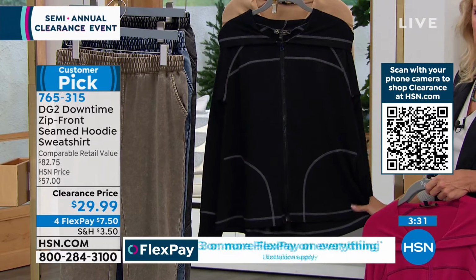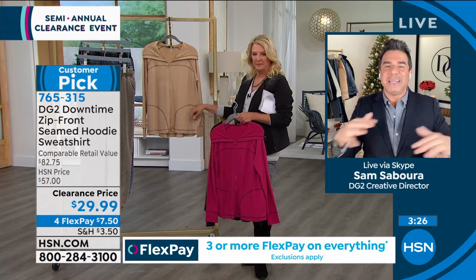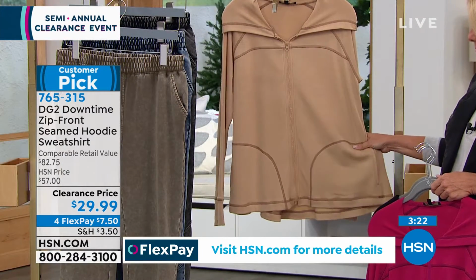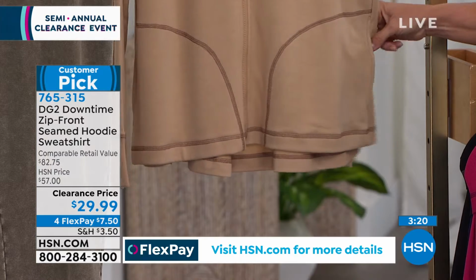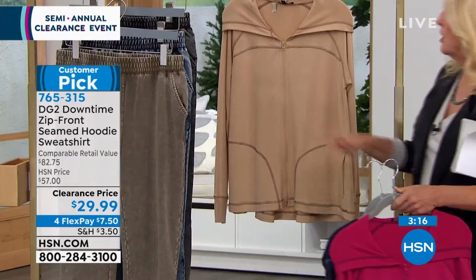If comfort can be elevated, DG2 Downtime is really where it's at, because the colors we use, the fabric we use, and those little details like the pleats, like the curved seams, really transition this and kind of level it up a little bit. Well, and Sam, to take it to another level, look at this.